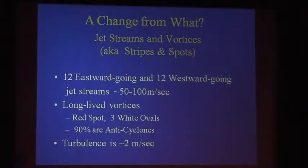Superposed on top of those are long-lived vortices. Something like 100 of them were cataloged by the Voyager flyby in 1979. The most famous of them is the red spot. And then slightly south of them, there were these three white oval storms that were about 15,000 kilometers apiece.